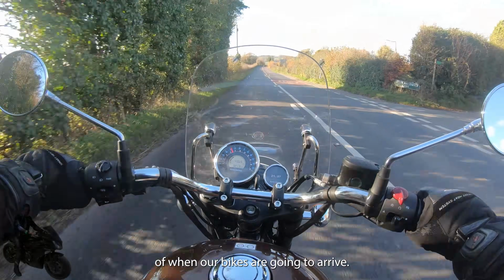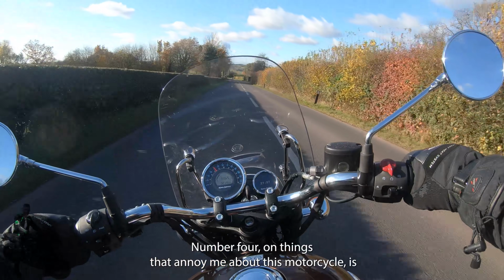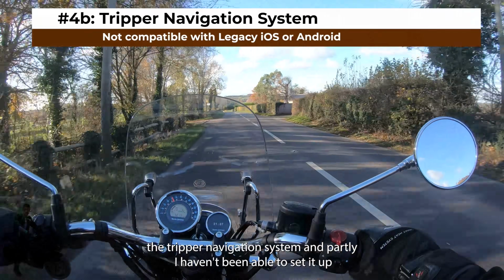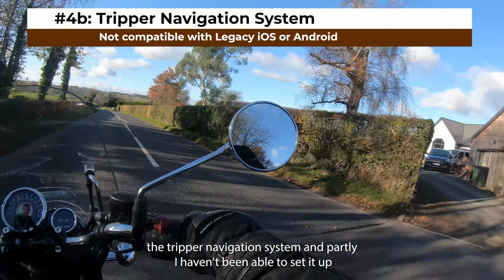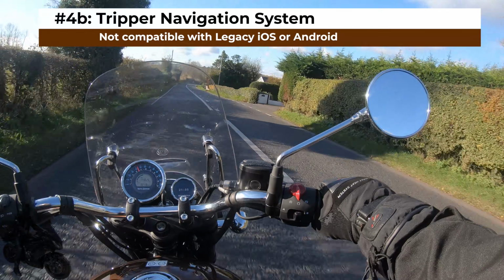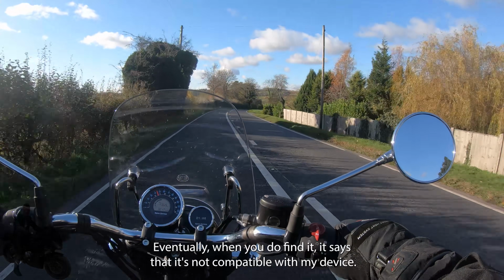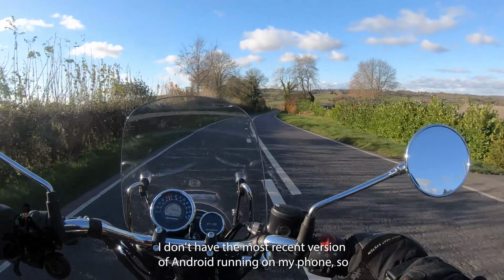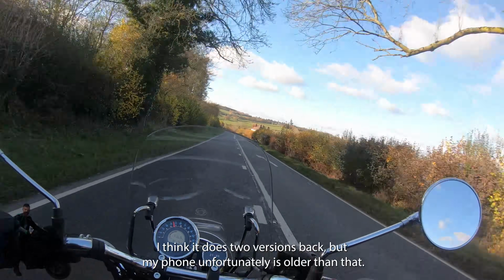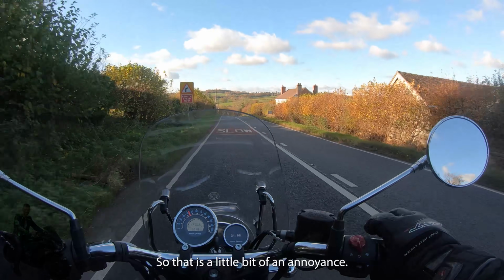Number 4 on things that annoy me about this motorcycle is the Tripper navigation system, and partly I haven't been able to set it up because, number 1, it's quite hard to find in the Play Store. Eventually when you do find it, it says that it's not compatible with my device because I don't have the most recent version of Android running on my phone. So I think it does 2 versions back. My phone unfortunately is older than that. So that is a little bit of an annoyance.